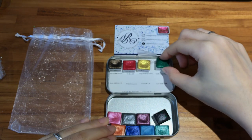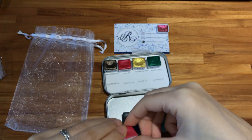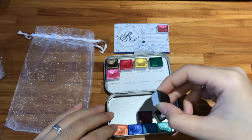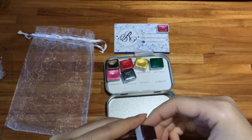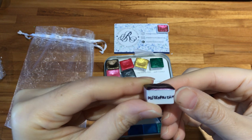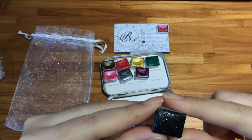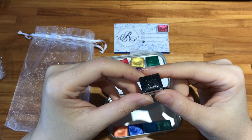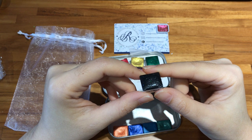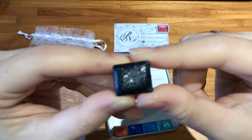District. Ooh, pink. Hammersmith. And ooh, Jubilee. I like this color. All right, and Metropolitan. Very nice. Northern. I got so many of them that are called this name, but they are all different colors. I have them in a blue shade, a greenish blue shade, and a bright neon green kind of color. So that's cool. This one is sparkly black.